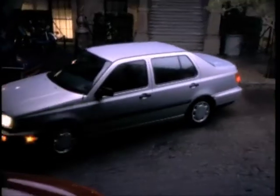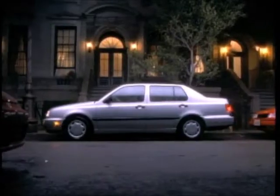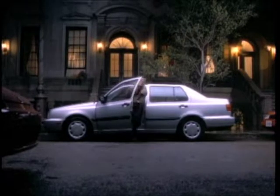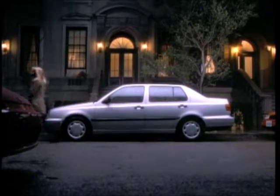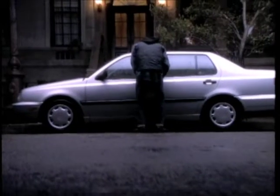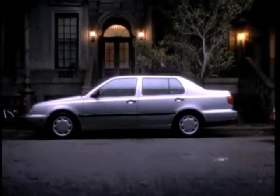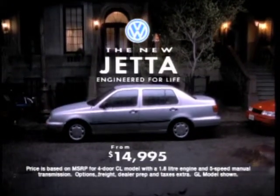Slim Jims, master keys, coat hangers, crowbars. In North America, more than half a dozen cars will be stolen in this commercial break alone. A car's life is not a carefree one. One exception, of course, is the new Volkswagen Jetta. With its standard anti-theft alarm system, you can rest assured that any unscrupulous interest in your car will be dealt with swiftly. Car thieves get 5 to 10, but you get life, and engineering too.